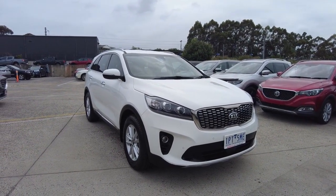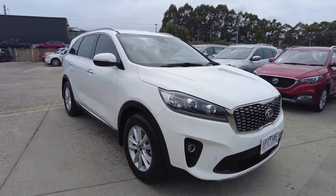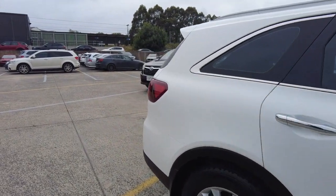Today I have the absolute pleasure of showcasing this beautiful 2019 Hyundai SORENTO SI. The previous owner has taken beautiful care of this vehicle. It's left in excellent condition both inside and out. It's extremely hard to fault the interior or the exterior of this car.